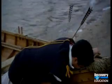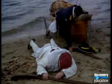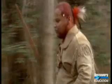On December 10th, 1607, he sets out upriver, deep into enemy territory. As soon as he leaves, 2 of his men are ambushed. Smith has no one left to watch his back. Led by an Indian guide, John Smith probes deep into the Virginia wilderness. He keeps his eye out for the Powhatan Indians. Too bad for Smith, they find him first.